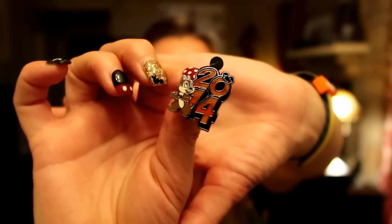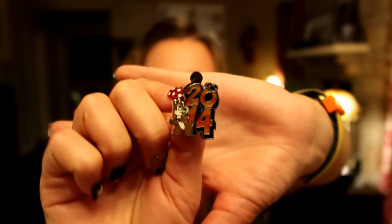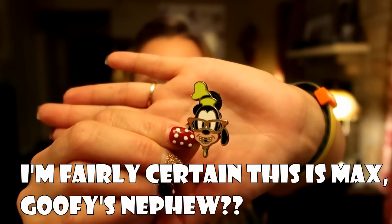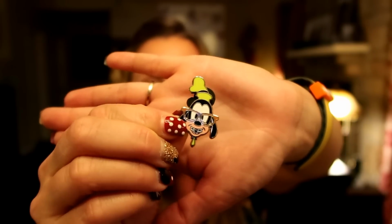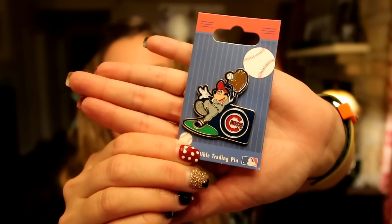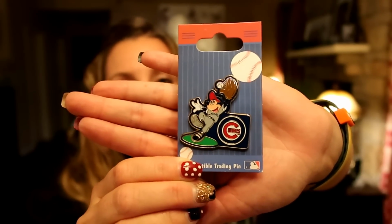Landon also traded for this 2014 Chip pin. At least I think that's Chip. I think Dale has the red nose. He traded another for Goofy. At least I think this is Goofy. It might be Goofy's son. I'm not sure. So it looks like he's wearing braces and he has glasses, but he's adorable, and Landon loves Goofy. And last but not least, from Landon's collection, he purchased this really cute Mickey Cubs pin, and Landon got this at the Frontierland Trading Post, I believe, in Magic Kingdom.